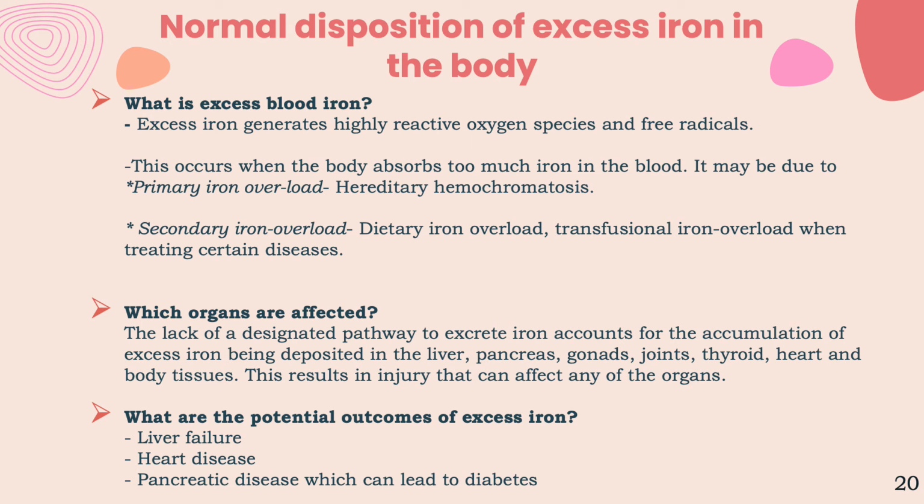Iron deposition in the liver leads to cirrhosis, and in the pancreas causes diabetes. The excess iron deposition leads to bronze pigmentation of the organs and skin. It is important to note that excess free iron in plasma stimulates Fenton chemistry to generate highly reactive oxygen species, known as ROS, and hydroxyl radicals.